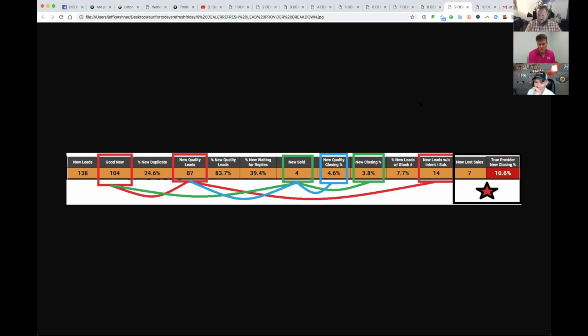Parts department does this, but lost sales, right? Yep. So we've gotten a hold of 7 people that said, I already bought. I bought something else, or I already bought. So if I take the 7 sales plus the 4 I did, it's an 11% closing percentage. So to me, this is missed opportunity.